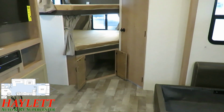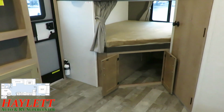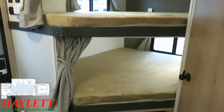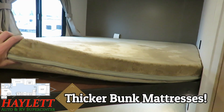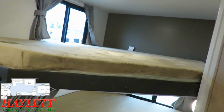Now, just like under the master bed, under the bunks, we have a nice bonus storage trunk as well. And Winnebago is one of the more premium brands like a Rockwood, like a Jayco, that is still using thicker bunk mattresses. A lot of brands keep shrinking down. Winnebago maintained the bigger ones.